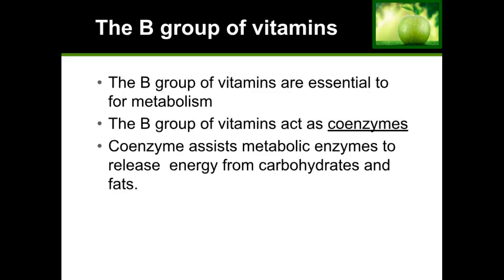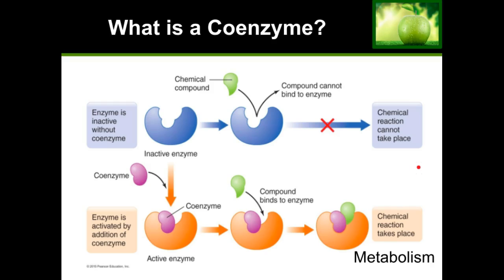The B group vitamins are essential for metabolism. The B group vitamins typically act as coenzymes. Coenzymes assist metabolic enzymes to release energy, typically from carbohydrates and fats. This is the action of a coenzyme.